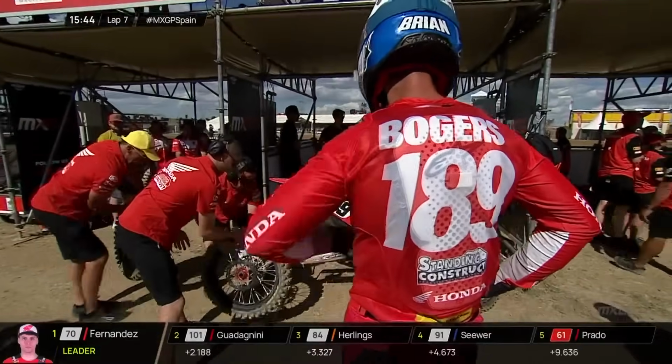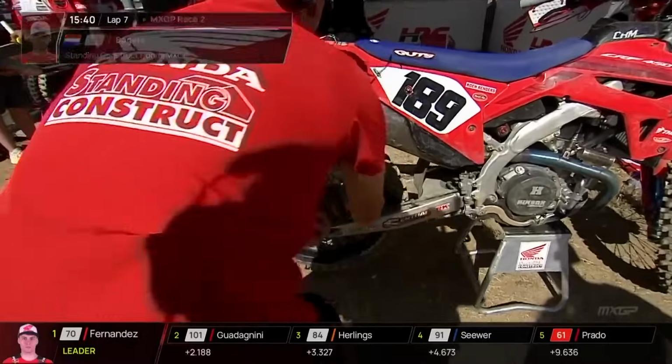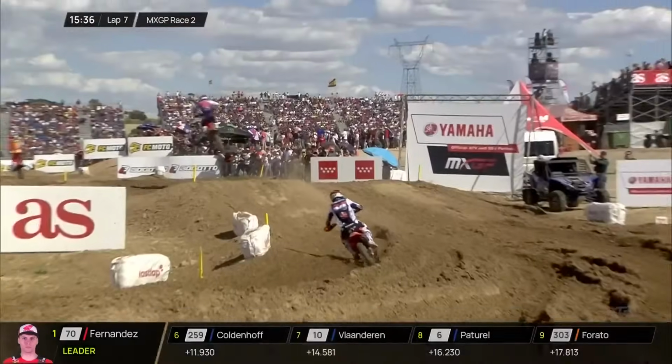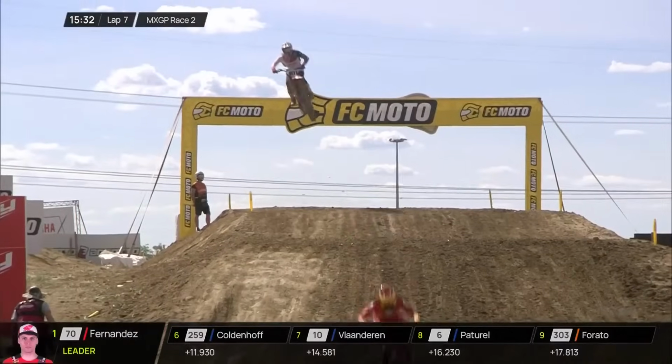Brian Bogers standing by his Honda. Broken wheel rim by that, Paul? Possibly, yeah, it's not going to be a tyre issue, is it? Puncture. But well, these guys are probably running mousses of some sort now, aren't they? Yeah, on a hard pack track like this.